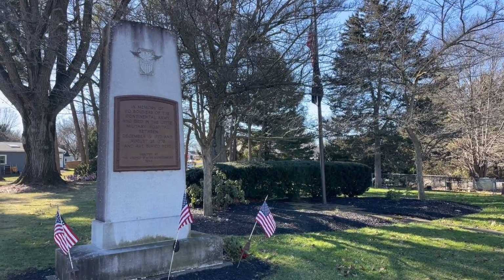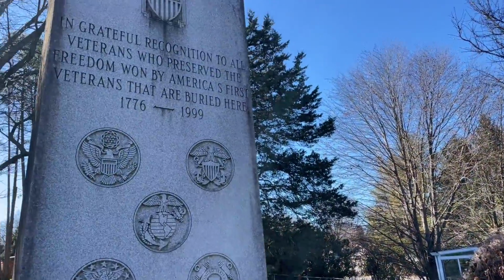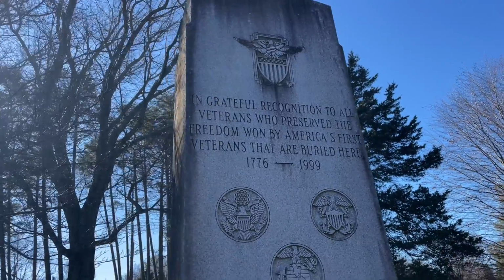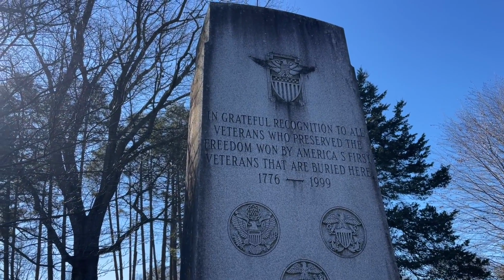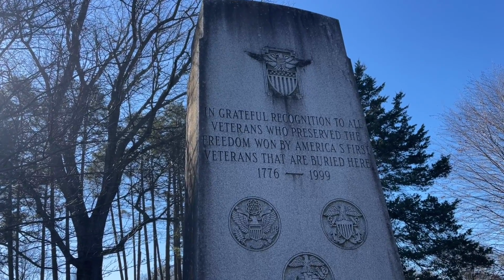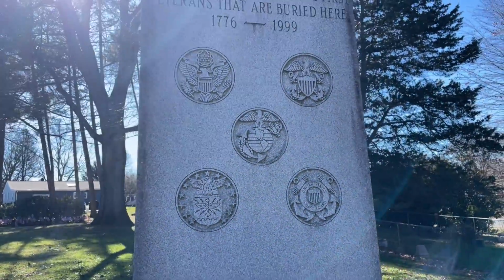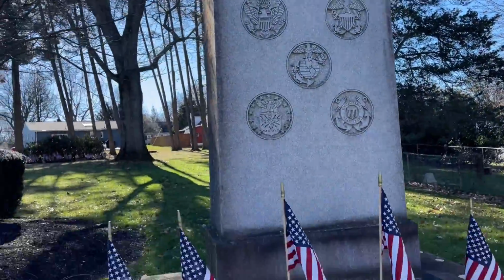But this is where the makeshift hospital was, here in Lititz, Pennsylvania, where all those men were brought, and where 110 of them unfortunately did end up passing away and were buried in a mass grave that eventually would be placed right here. So that was the 1930s monument. This one here being the 1999 monument, in grateful recognition to all veterans who preserved the freedom won by America's first veterans that are buried here, 1776, 1999. So this here being the 1999 Veterans Memorial.